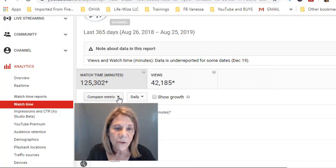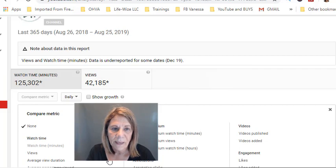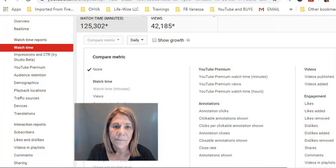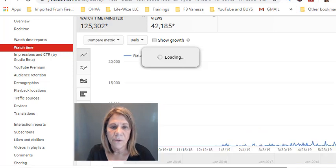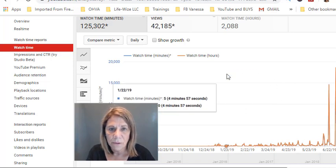So you're going to hit compare metrics, and then you're going to go down and hit more metrics. And what it should do is do a conversion for you and put it into hours. All right, so you have compare metric, go down right below, and it says watch time hours, and it will do the conversion. And now that 125,000 minutes will go to hours.